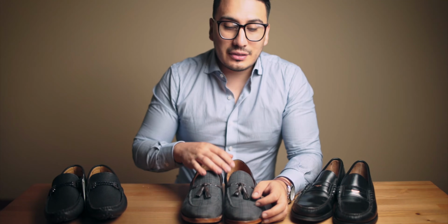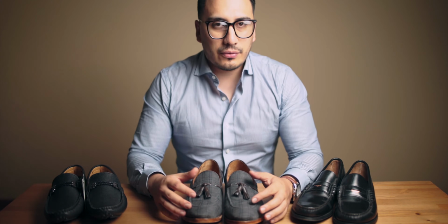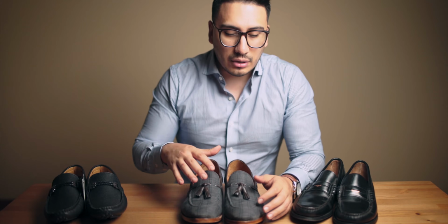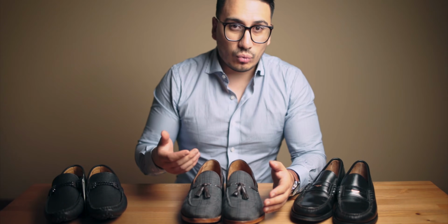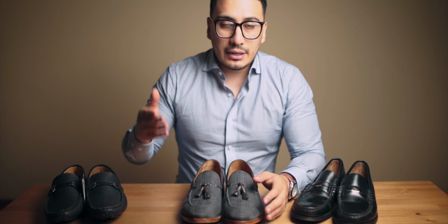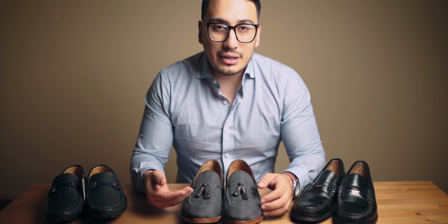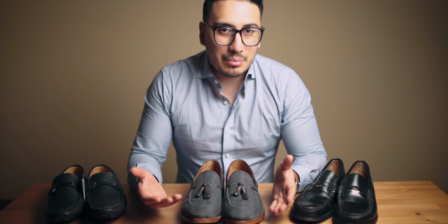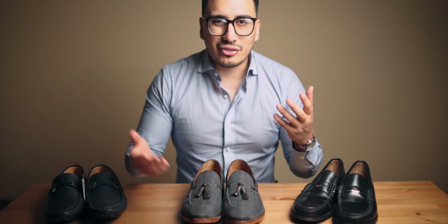Now there are different styles to the tassel loafer as far as the texture of it. So you can definitely find it in leather, like full leather. These here are wool, and I also have another pair that are suede. So there are different kinds of textures to them. I would definitely pick up a full leather one to start off. If you don't have any tassel loafers, start off with a nice dark brown shoe. If you want, you can pick up some black ones too. Just start off with some fundamentals, and then you can start messing around with different textures and all that other good stuff.